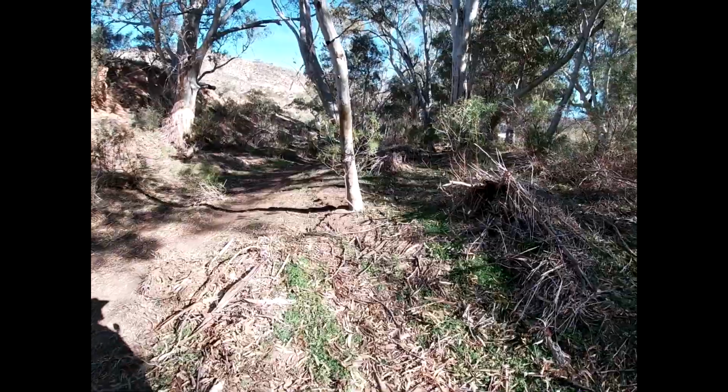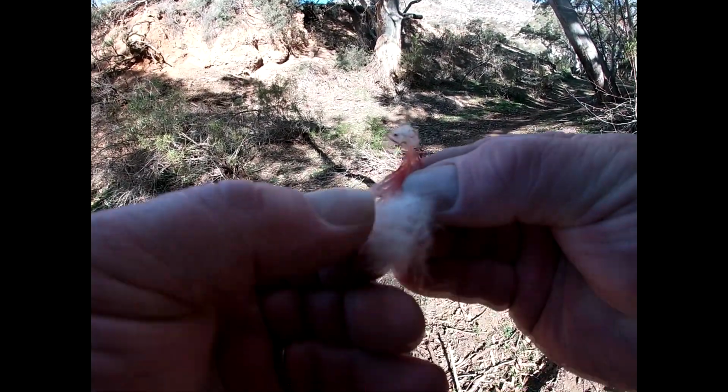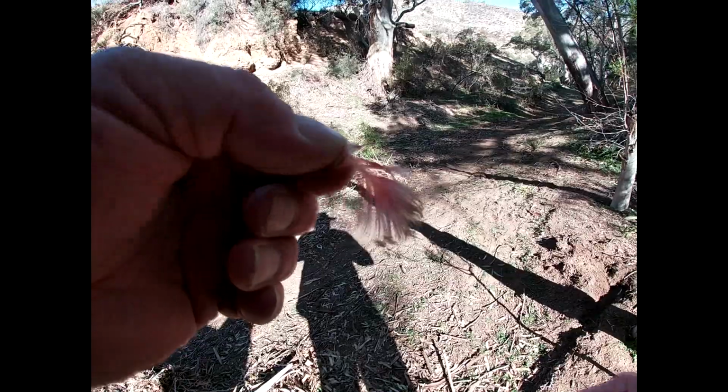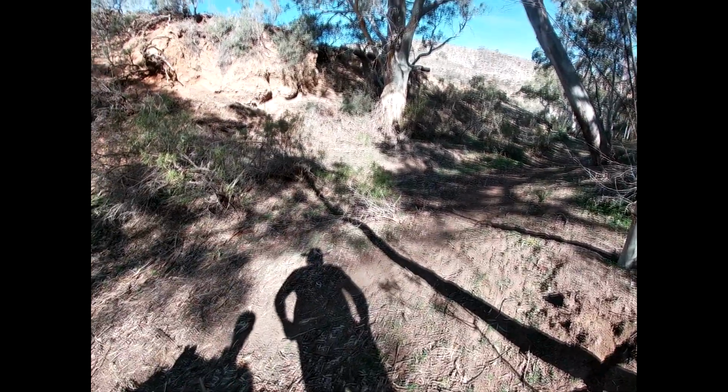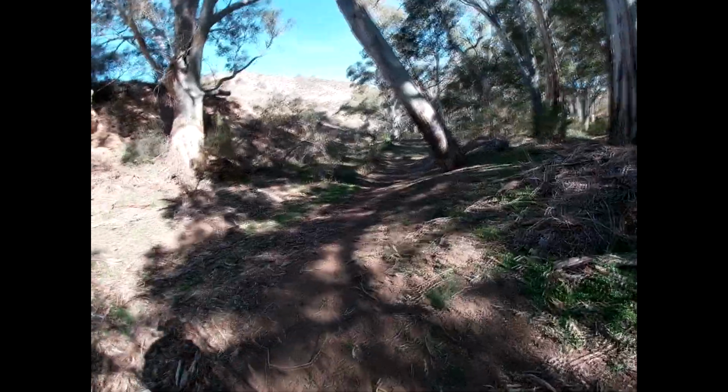That's them squawking behind us. There's some galah feathers here. There you go. There's a nice fluffy underneath one. And the pink, pink and grey, that's what they are. They plumed themselves a little bit there.